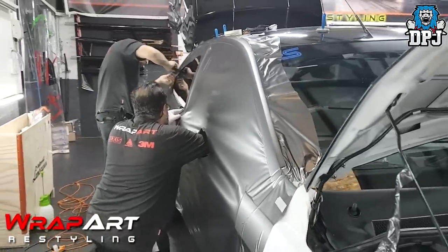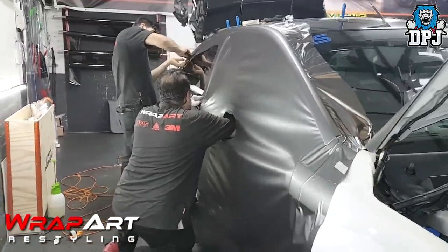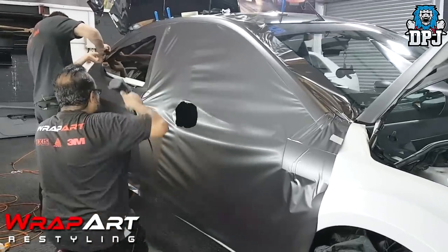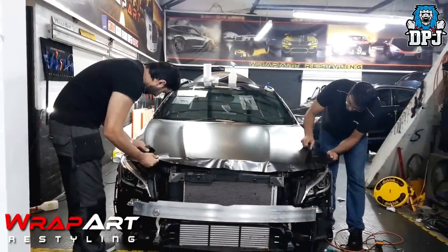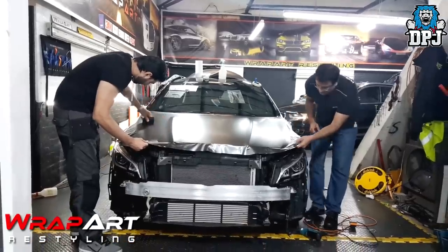On screen now, you can see part of the work of my car being done, being wrapped. You can see the colour is a grey, but the exact wrap colour is a 3M satin matte grey. And it looks just epic. So are you guys ready for the finished product? There we go.